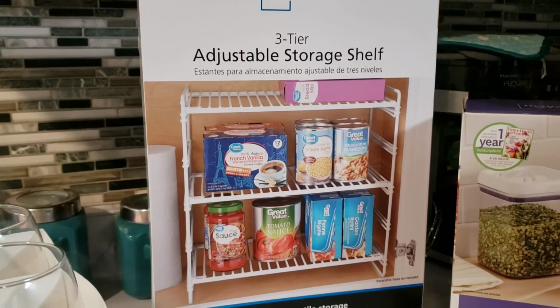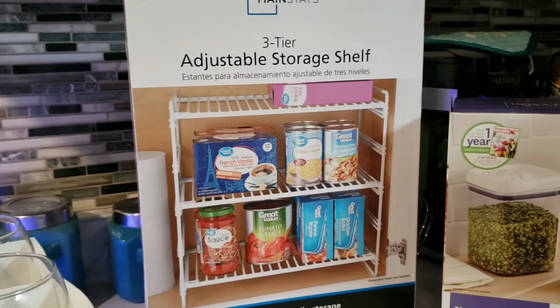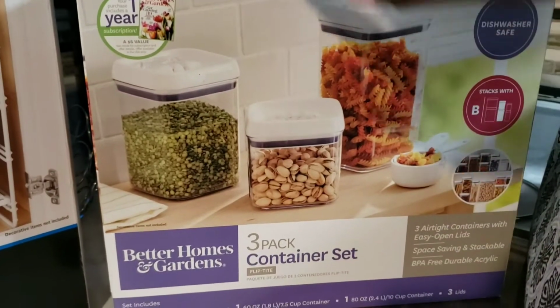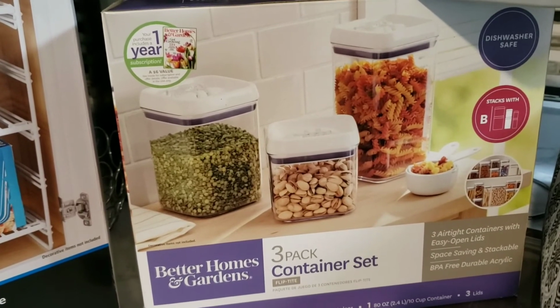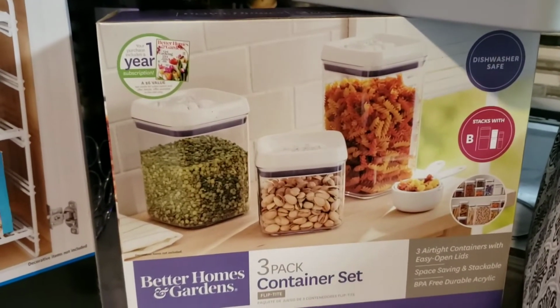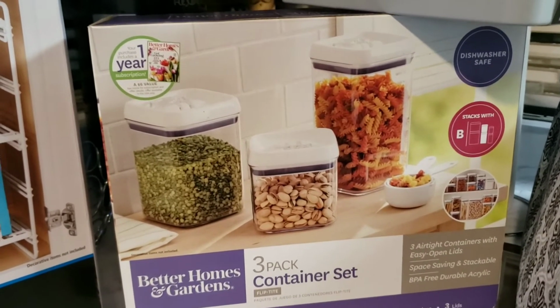Because when I show you guys what's underneath my sink, you're probably going to be like, oh my gosh, how could she even live like this? It's so bad. And then I got these cute little storage containers that I'm going to use to put my rice and some pasta and stuff in my kitchen cabinet. Because when I show you my food cabinet, and I don't have a pantry, you're going to be like, how could she live like this?